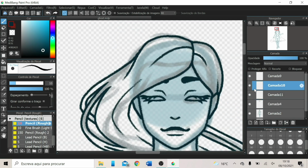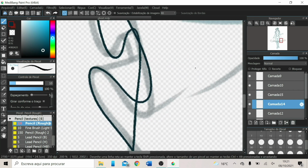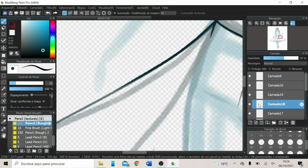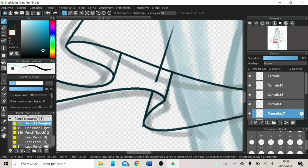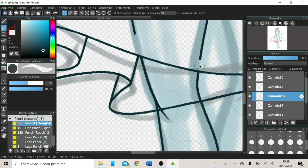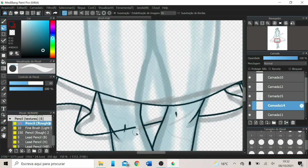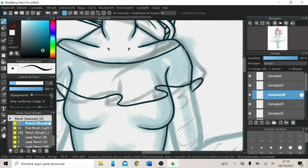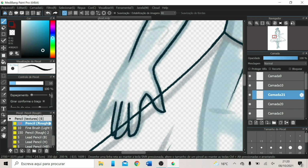Then I started drawing the body and I changed a little bit of the top part of the dress, but the bottom stayed basically the same as the sketch. Then I changed the top part of the dress because I wasn't liking those ruffles, so I just added this layer of lace on the top and I made the neckline a little bit lower.